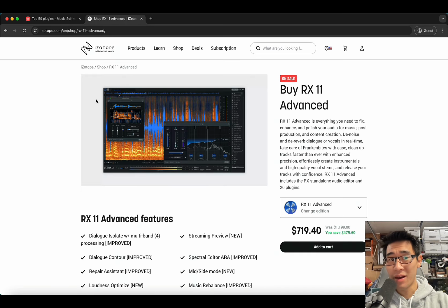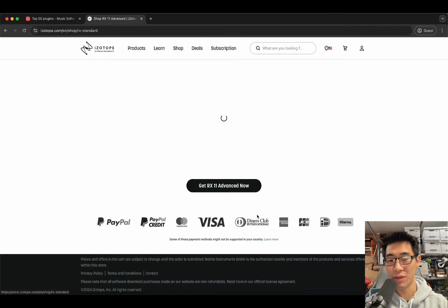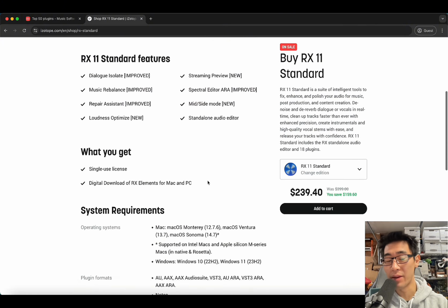The other plugin that's not on this top 50 is RX11 Advanced. This is something I highly recommend for anyone that's recording at home, recording with not the best gear, or struggling with making sure that their vocals or recordings are as clean as possible. I don't really know if you need the advanced version. You can see the standard version is $240. I would highly recommend you get it.